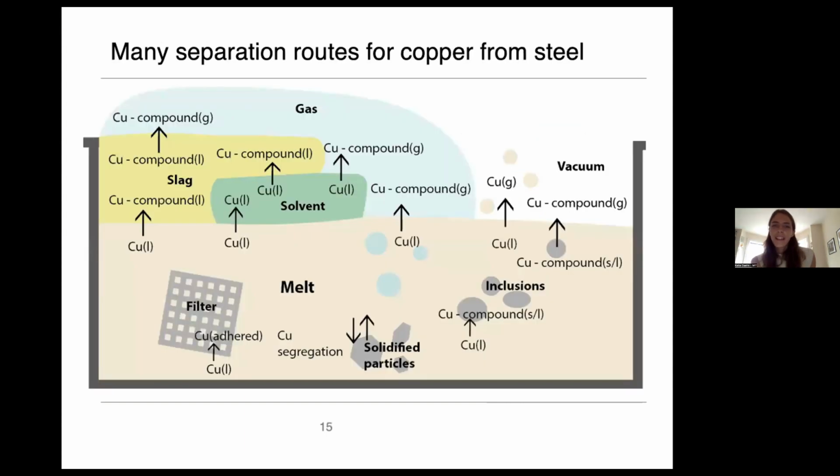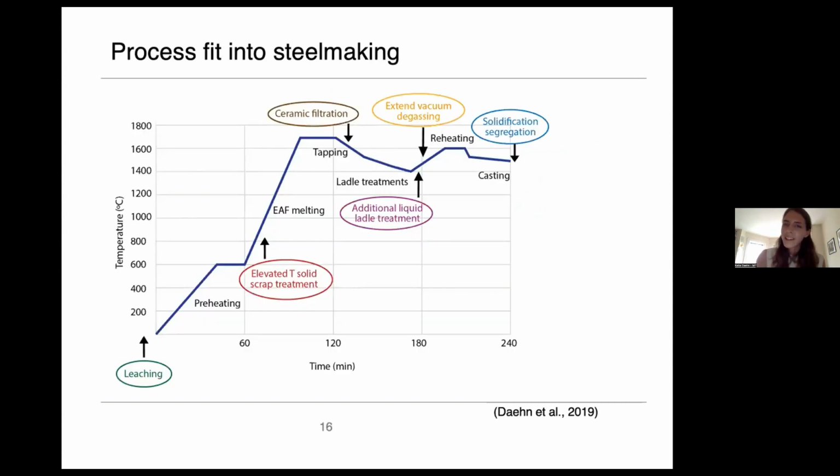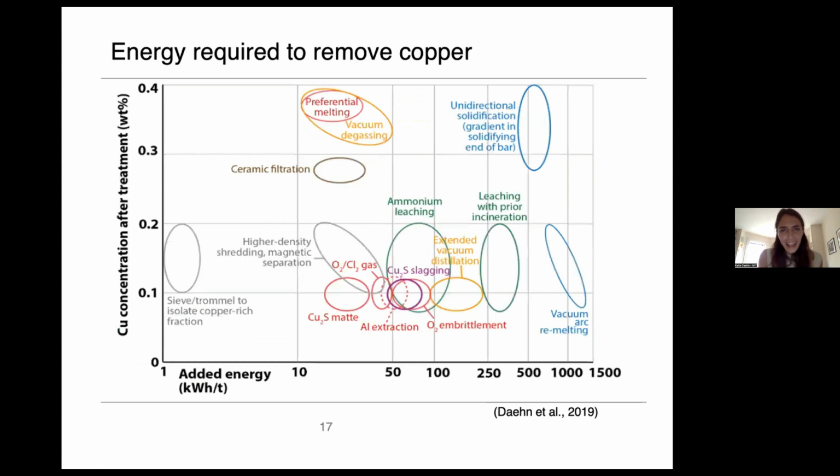So what I did was I looked and tried to imagine all of the ways you could remove copper from a steel melt. I looked into the mechanisms to try to get it into a different phase and what physical or chemical properties you would exploit to get it to move there. And I also looked at experimental results of those proposed processes. I tried to imagine how it would fit within conventional steel making to try to define a process so that I could then estimate how much energy would be required to remove copper from a very contaminated mix.